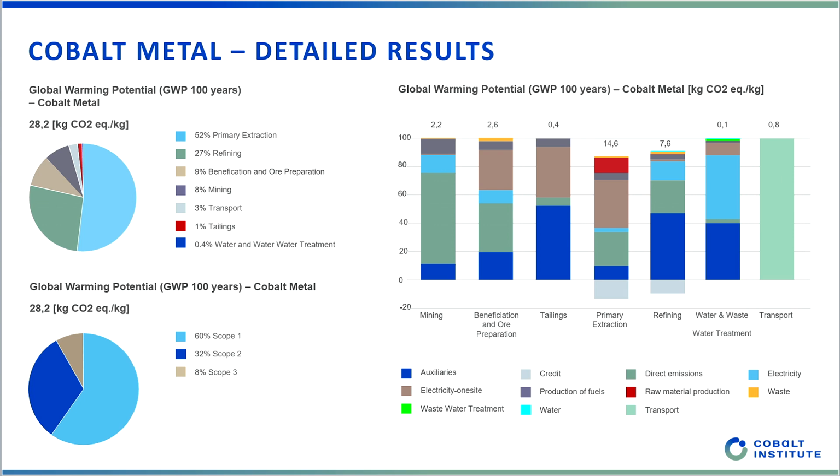These slides are available afterwards, and the data is on the Cobalt Institute website. So first of all, we have the pie chart in the top left-hand corner, and we see here that primary extraction actually forms a little bit over half, that blue section, a little bit over half of the impact. The next biggest stage as far as impact is refining, and that's a bit over a quarter.